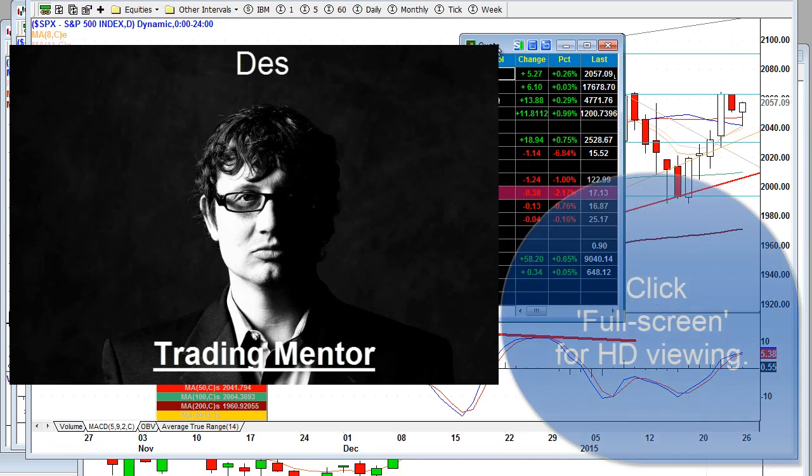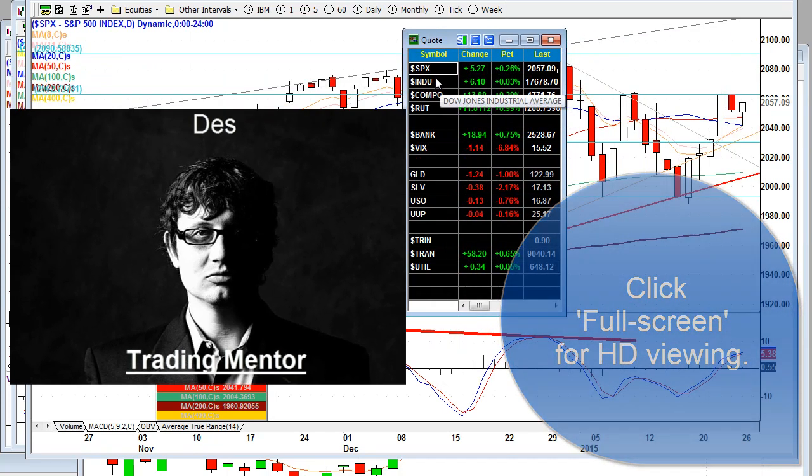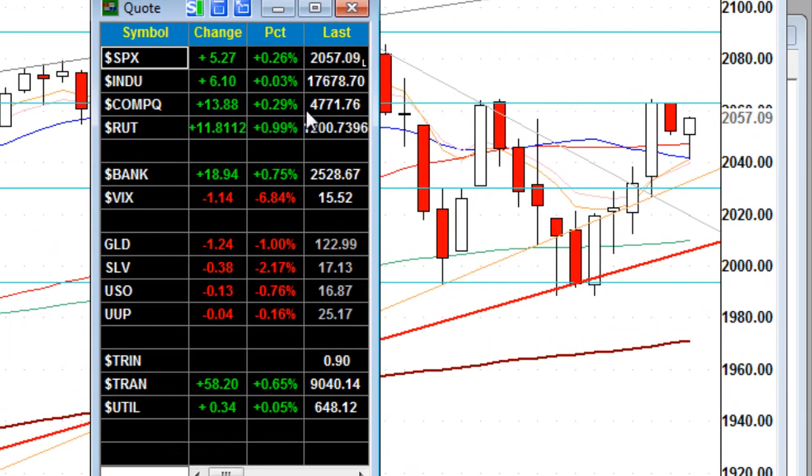It's Monday, January 26th, 2015, and the markets see bullish territory after an early morning drop. You'll have the S&P up 0.25%, Dow at break even. However, you have Nasdaq up 0.3%, with the Russells doing the best. Small caps up nearly 1% to close out the day. Banks up 0.75%, giving support to today's bullish movement. Furthermore, the VIX volatility index, the fear indicator, down, also giving us support on the bullish side. We have the VIX down almost 7%.